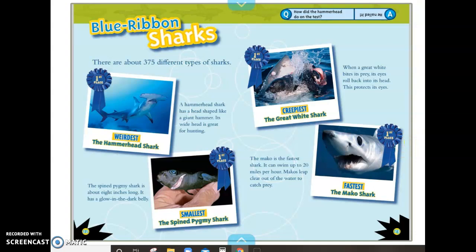Blue ribbon sharks. There are about 375 different types of sharks. So they gave different awards for all these different types of sharks. The weirdest shark, the hammerhead shark, has a head shaped like a giant hammer. Its wide head is great for hunting. The smallest shark, the spined pygmy shark, is about 8 inches long. It has a glow-in-the-dark belly. So if you look at that, it's a person just holding that tiny, tiny little thing.